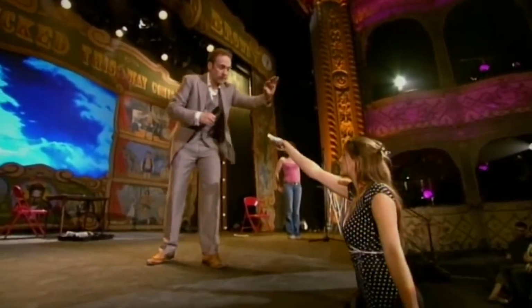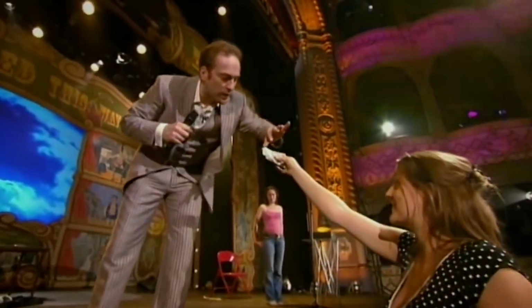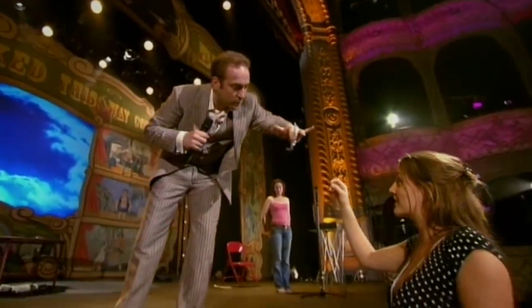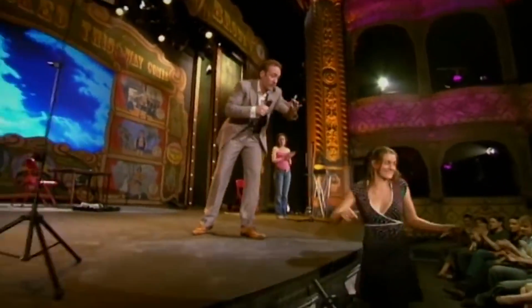Sure? Okay, so I'm going to take these without dropping any myself. So let me take them like that. Perfect, wonderfully done. Round of applause for Melissa, I think. Thank you very much indeed, Melissa.